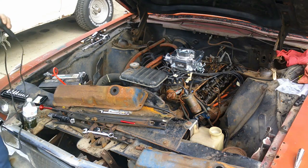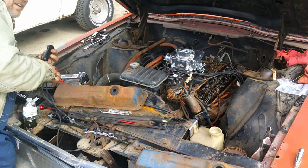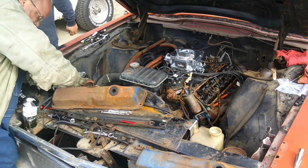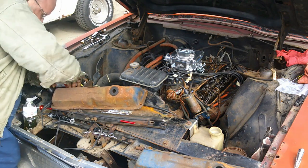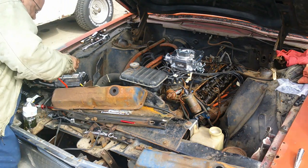And so while he's getting the rest of our boat tank hooked up, we've got the fuel line to the tank disconnected, got a boat tank hooked up to the new fuel pump. So go ahead down here and connect the Lone Wolf.